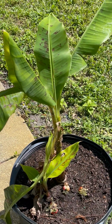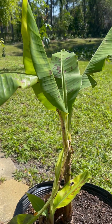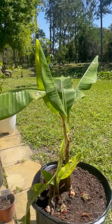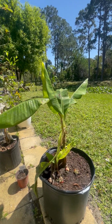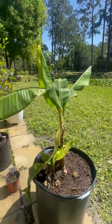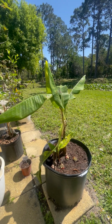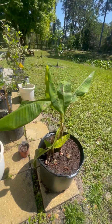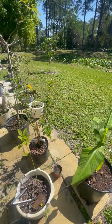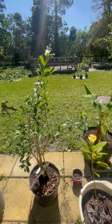Banana, dwarf banana. This one was dying at Lowe's, and then they had it in the discount section, or clearance section, so I bought it. And now it's thriving, but I haven't put it in the ground because I didn't really want to waste the space digging it up, and then it just died. But as you can see, it's kind of flourishing, even in the cold, outdoors. Come on, Lowe's, get it together.